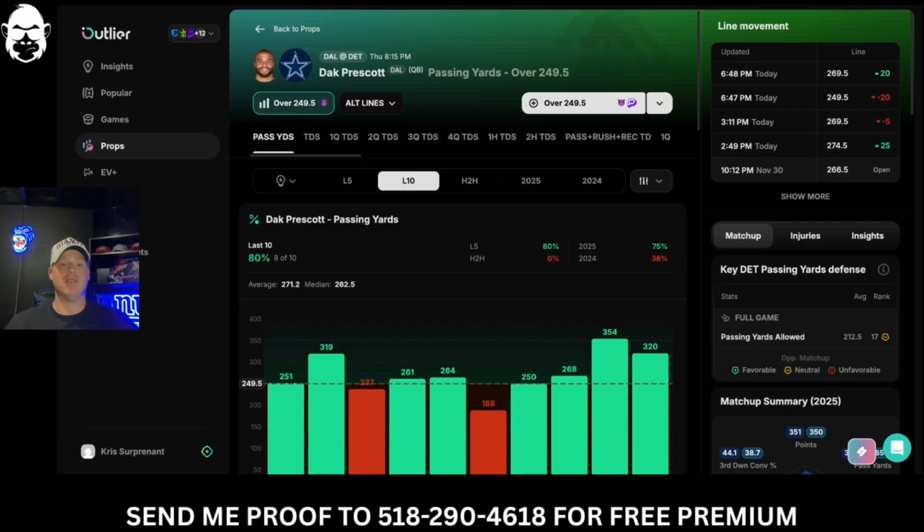So what are we taking for Thursday Night Football? We are taking Dak Prescott over 249.5 passing yards. He's done this in 8 of his last 10. His line is set a little bit higher, which I do like that line. If you don't want to touch it, don't. There's actually 2 different plays in this 6-man. I will explain it all at the end, but just pay attention. We're taking Dak Prescott over 250.